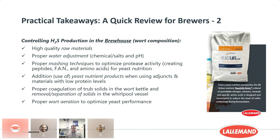And really, when we talk about these yeast nutrients, the best sources in general, based on various published literature, have been the organic sources and low nitrogen environments when using high adjuncts or high levels of alternative sugar sources. The organic sources or the balanced yeast nutrients typically perform best.